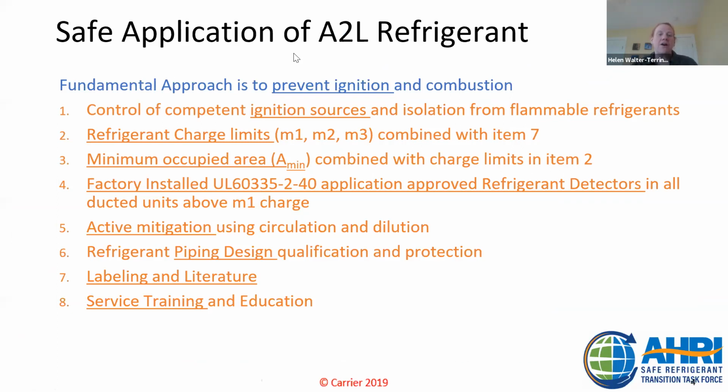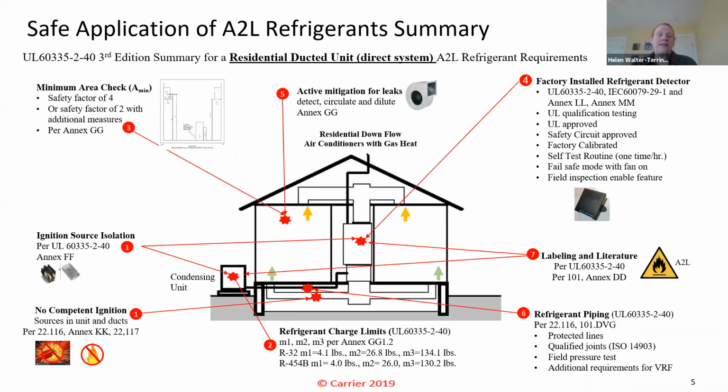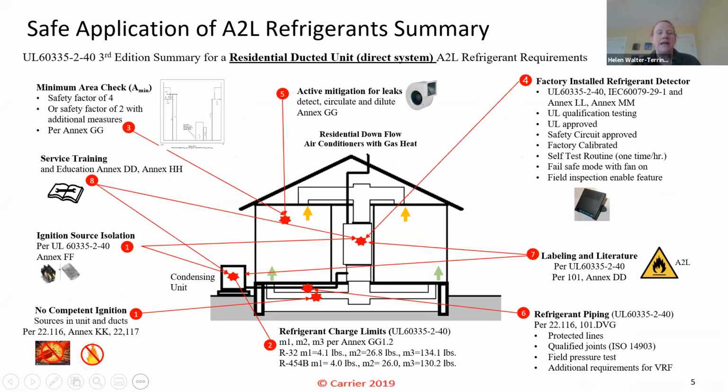here's a list of other mitigating features in the safety standard. And we'll look at that in a house here now. So you can see there's a number of safety features that are in place in the safety standards. And today we'll be talking about that sensor and detection system. These slides will be available to all of you, as will the recorded webinar on our website.